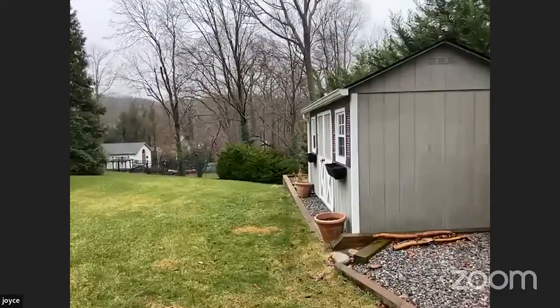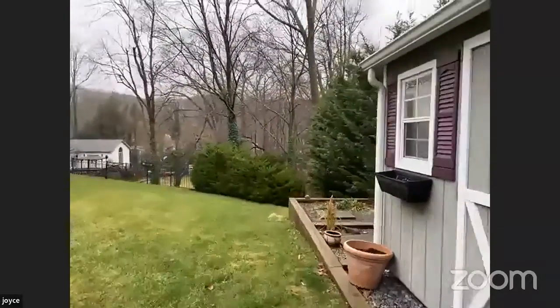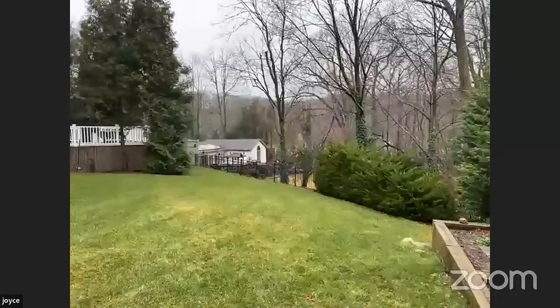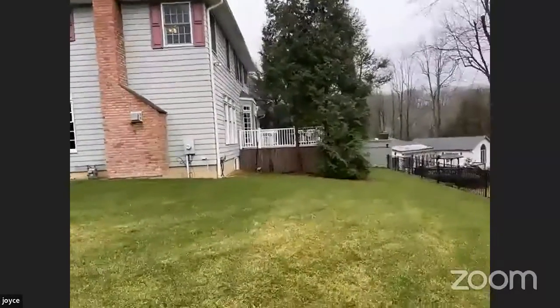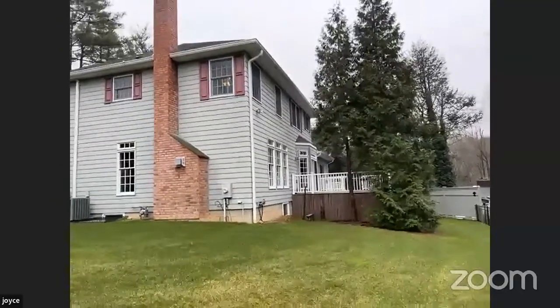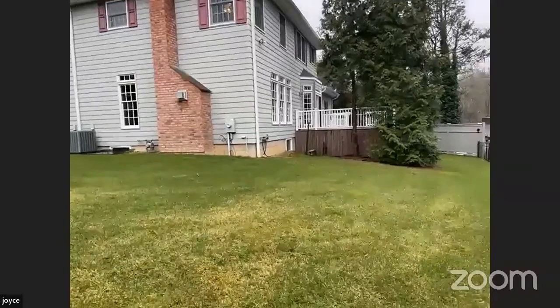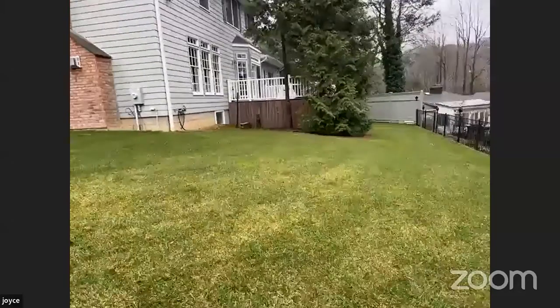Oh, and the shed here, I should mention about the shed, it does come with the house and it is wired for electric. It also has water on it. The homeowner did a bit of gardening and there are some raised garden beds right there. So here Joyce is kind of showing us that side angle and you can get a little bit of an idea of behind the house.